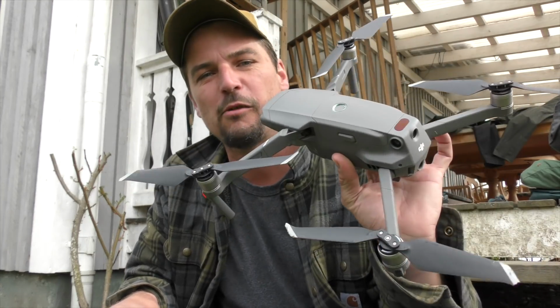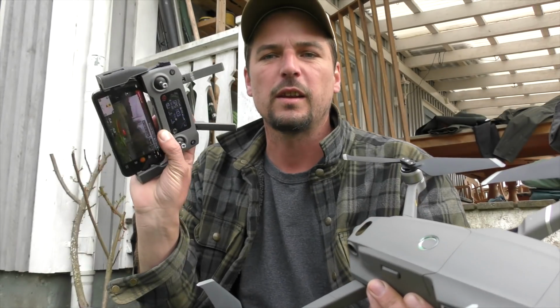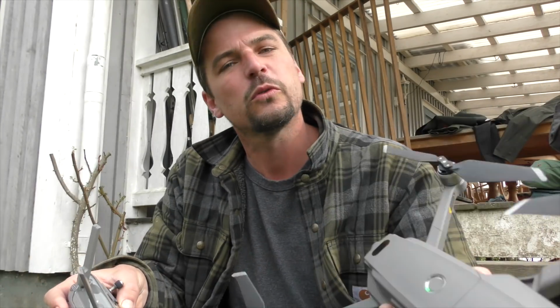Today we're doing the aerial flyover. We've got the Mavic with the Hasselblad camera, linked to my phone, and we'll just do a flyover of the farm and I'll talk you through what we see.